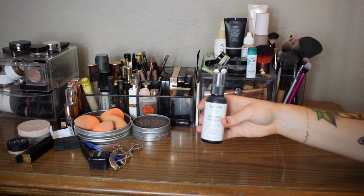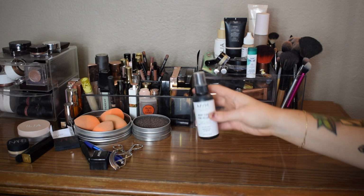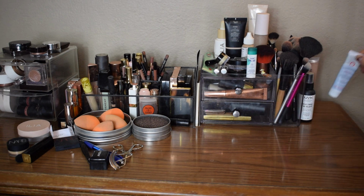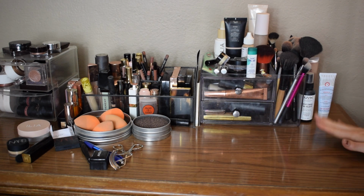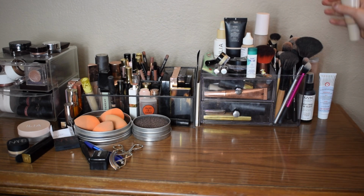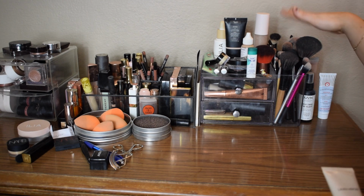I got the NYX Dewy Finish setting spray. You know, it's fine. It's nothing really to write home about, but I'm just gonna set it here with my Josie Maran and my Ultra Repair Cream. And that's all that's gonna stay right there. So my brushes have a wash day coming up. I might do it later today or sometime during the week, so I'm just gonna leave those alone.